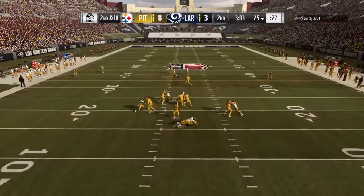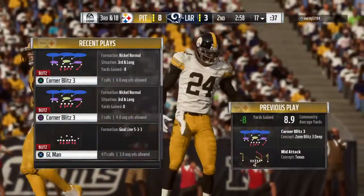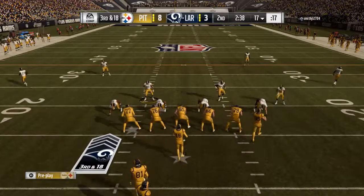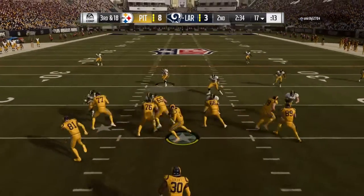Gone. And he's going to be taken down. Goff is sacked. Well, it was 2nd long. Now it's 3rd and even longer. They're going in the wrong direction here. Because they're moving them exactly the way they want to, but you're exactly right. Definitely going in the wrong direction for the offensive guys.